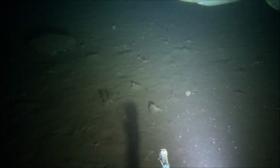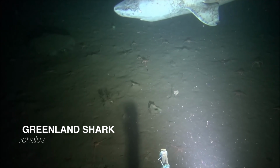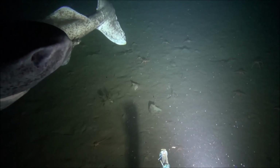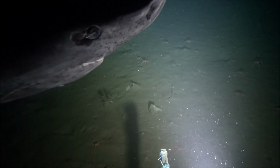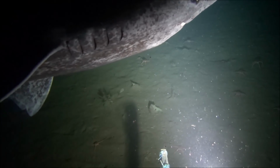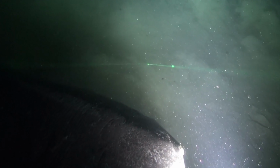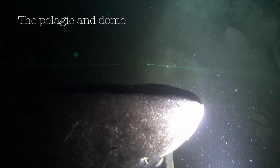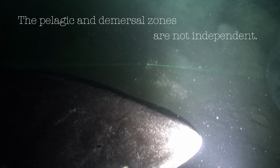In the case of many creatures like the Greenland shark, they also develop highly slowed metabolisms. Thus, the little food they do come across can sustain them for longer. But the case of this particular deep-sea shark also demonstrates the idea that the pelagic and demersal zones are not independent of one another.